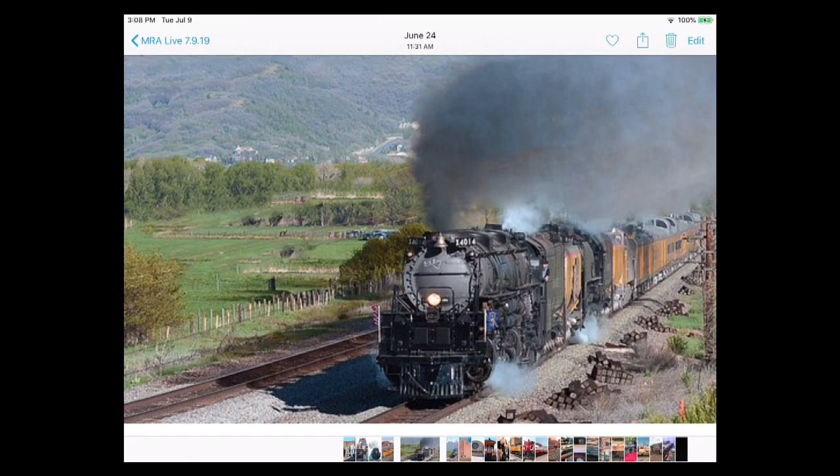The yellow cars are additional water cars, because these steam locomotives use water to create the steam and cool it down, right? These are actually fired with diesel fuel now. They used to be coal, but now they have a diesel fuel fire, and they use a lot of water, so they bring along these yellow tenders for additional water.